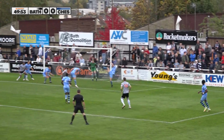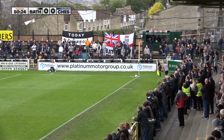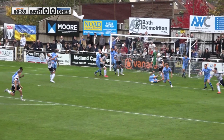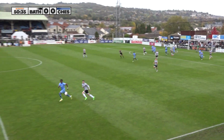It's to the byline. Stands up across. It's headed behind by Mackenzie. 5 black and white shirts in the area. Spokes' position just outside as Lines drives it in. Cleared as far as Fletcher on the turn. Shot is blocked. Appeals for handball. I think his hands were down by his side.